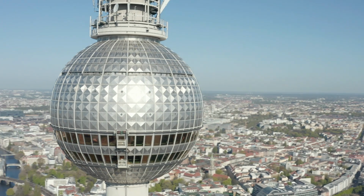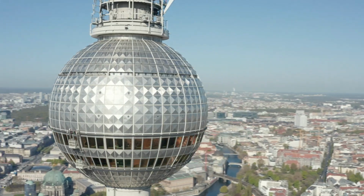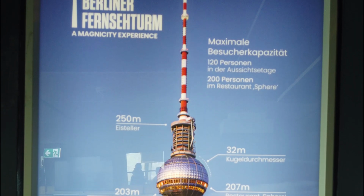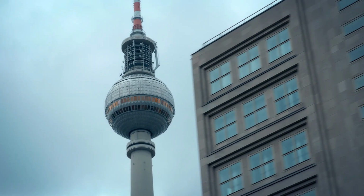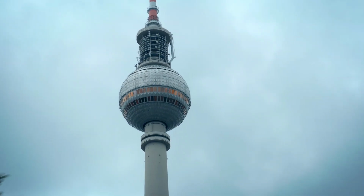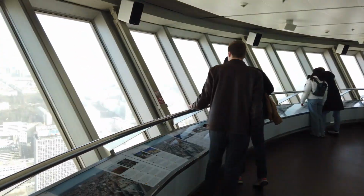The Fernsehturm, or TV Tower, is a broadcast tower built by the GDR government in 1969. To the top of its antenna, it measures 368 meters, or just over 1,200 feet in height. It still serves as a broadcasting facility today. But the reason you'll have an interest in the Fernsehturm is its observation deck. And it's got a lot going for it.